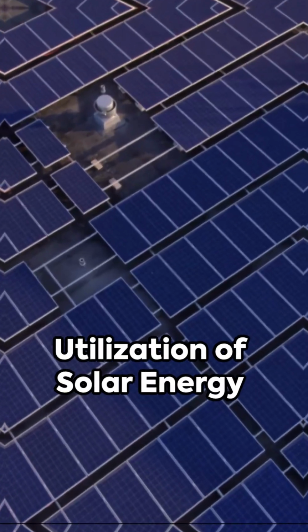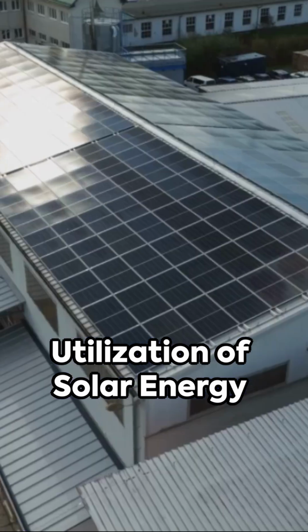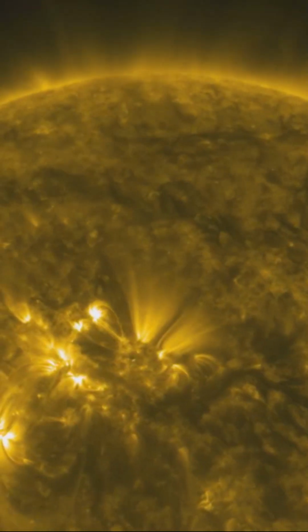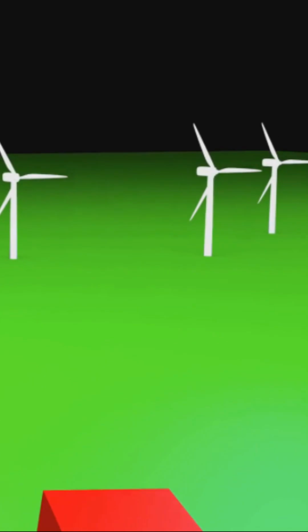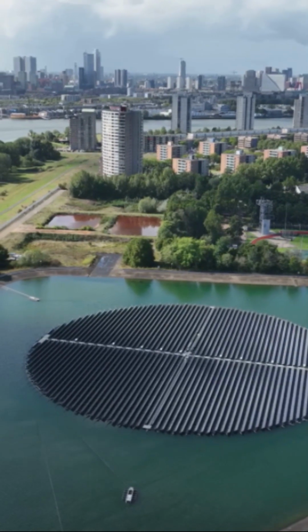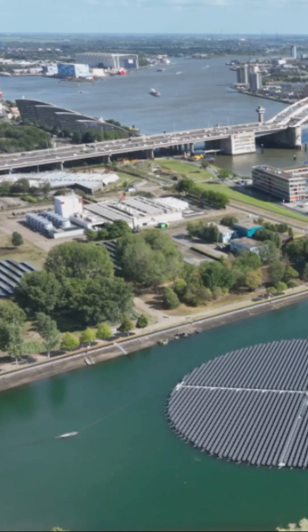Solar energy can be harnessed through solar panels to generate electricity. The Sun's energy output is relatively stable, with variations of about 0.1% over the solar cycle. Solar energy is a renewable and clean source of power, offering potential solutions to mitigate climate change and reduce dependence on fossil fuels.